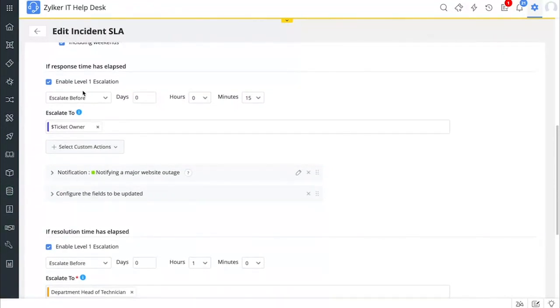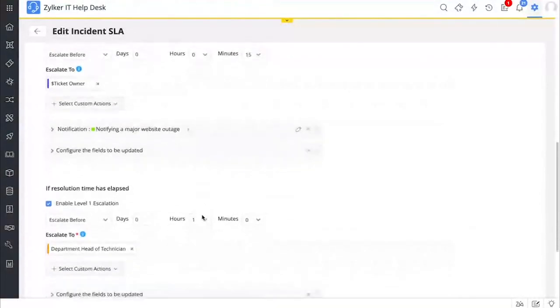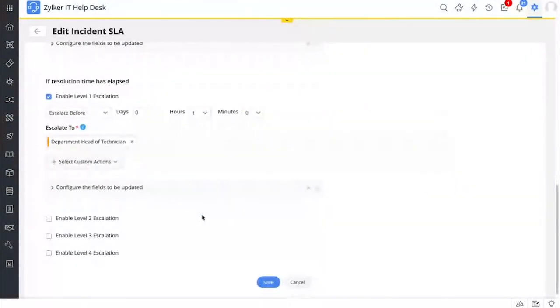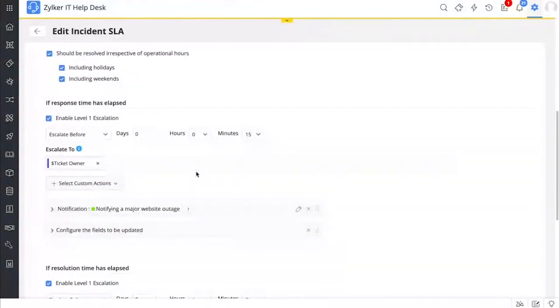Now, for every response time, you can set up to one level of escalation, and for a resolution time, you can set up to four levels of escalation. And you can set very detailed escalation workflows. So you can escalate your incident either proactively or reactively.